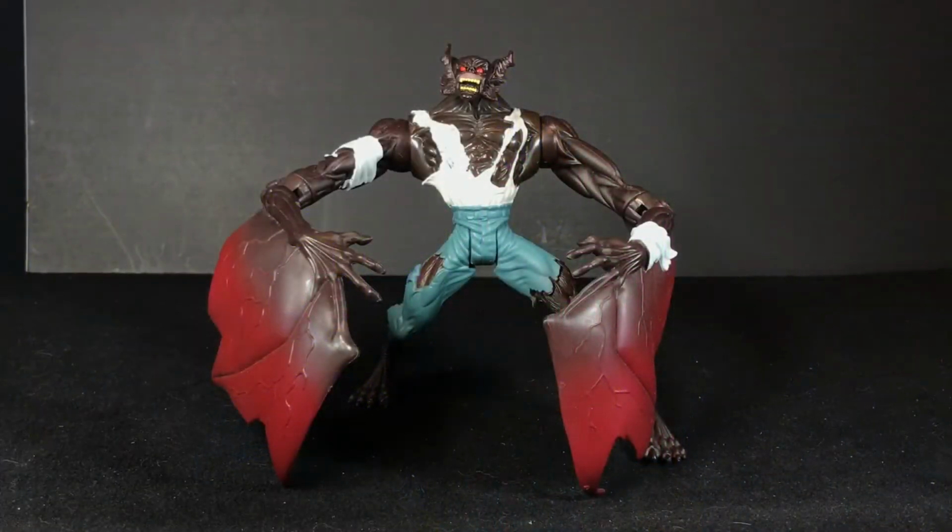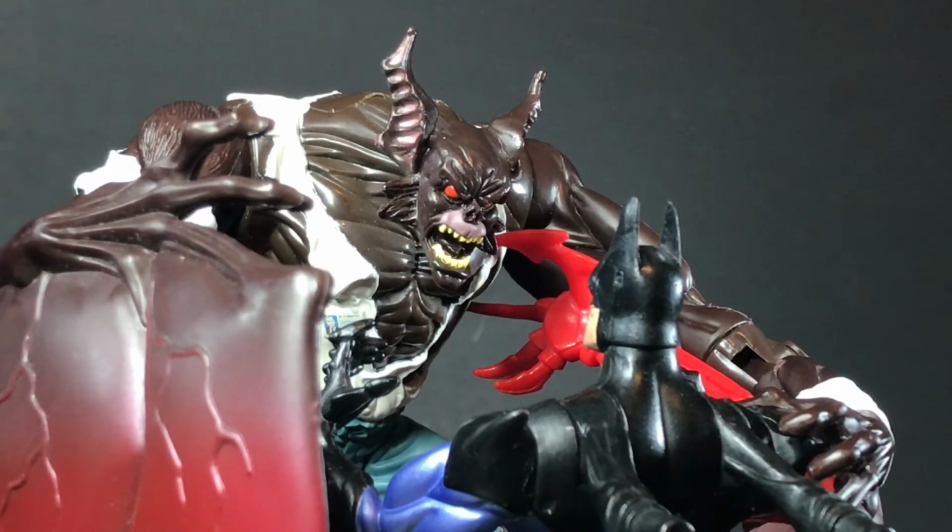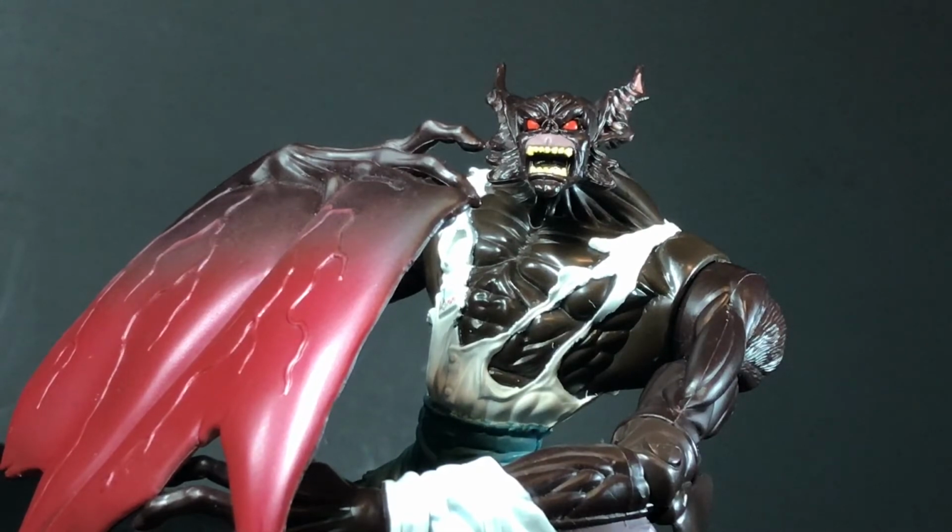And now here we are, the main event, Man-Bat. Man, this guy looks awesome. As a zoologist and genetic researcher, Kurt Langstrom was at the head of his profession. His major research was on the sensory operations of bats. Hoping to improve his own senses, he tested an experimental serum comprised of bat genetic material on himself.